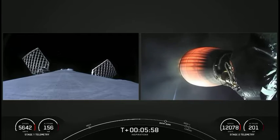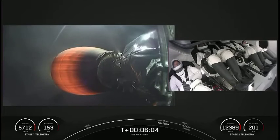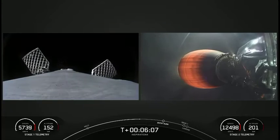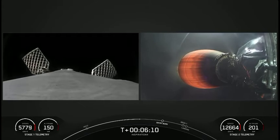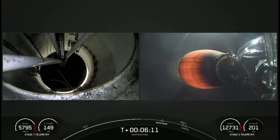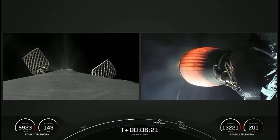Dragon copies. So far, I was just going to say, so far, everything looking great for the Inspiration4 crew. Hearing that everything is proceeding nominally there with the second stage, which is what you see on the right-hand side. Stage 2 propulsion is nominal. I was just going to say that MVAC engine we just heard now is looking nominal.